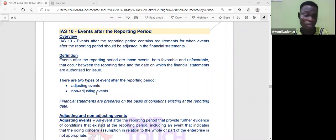In January or February 2021, I was told that company A, which was owing me 30 million, was declared bankrupt as of December, and I'm getting to know in January. Okay, so that already provides further evidence of conditions that existed at the balance sheet date. That bankruptcy happened at the balance sheet date. So I will go back to the losses account and write that 30 million off, except they tell me that out of the 30 million, I can only recover 10 million. That's when I just write off 20 million. Is that okay? So that's why an adjusting event will require that the figures in the financial statement are adjusted for. Be with me here.